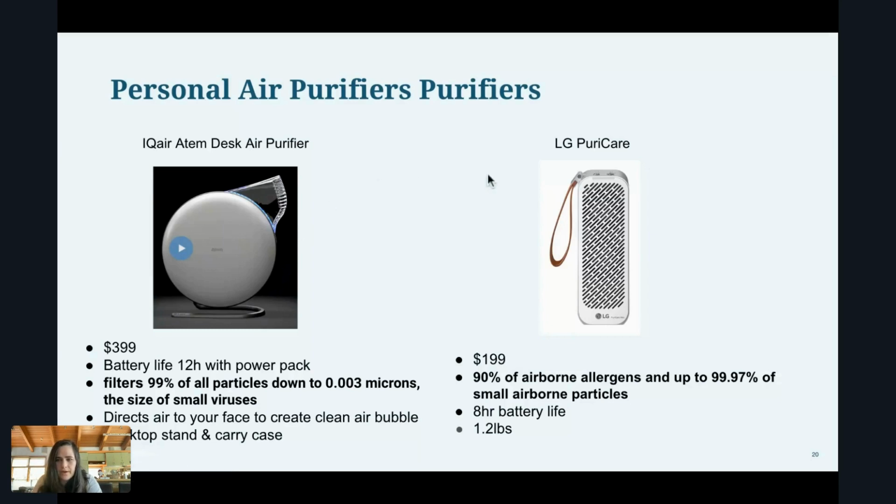The LG Purifier is a really tiny portable one. It weighs 1.2 pounds and has an 8-hour battery life. The filtration is not quite as good, and it doesn't get into specifics about how small the particles were that I was able to find. This one's about $199, although I think it is also on sale on Amazon for maybe about $169 or something. But this one you can fit in your purse and take with you.